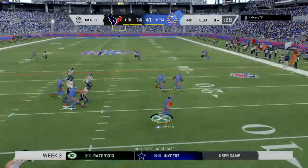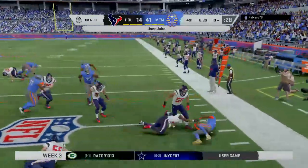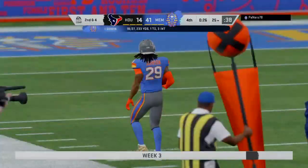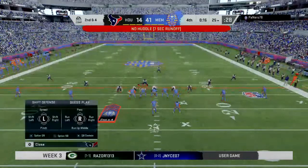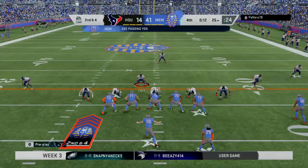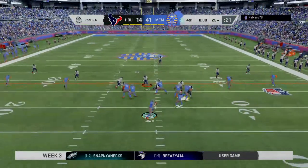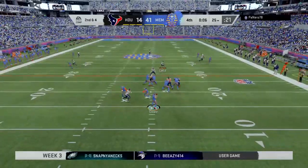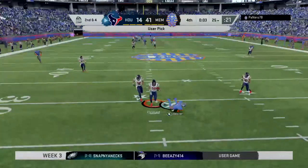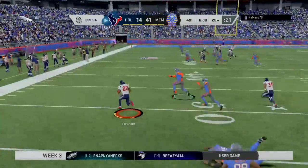They'll try and start this drive in the air. Screen play, Johnson. He'll be dropped at the 25 after a gain of 6. Ready. 6-yard pickup brings up second and 4 at the 25-yard line. Ready. Now it looks like he'll throw here. He's going to wind up and air it out. And his pass is intercepted for the 4th time today. Picked off near the 29.